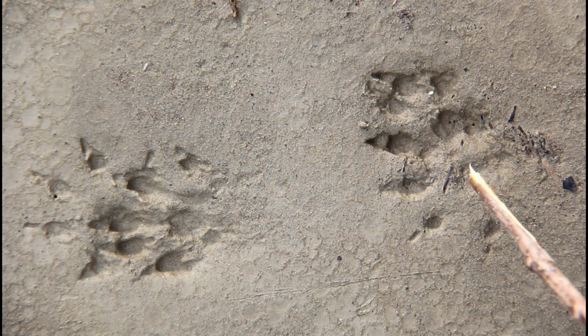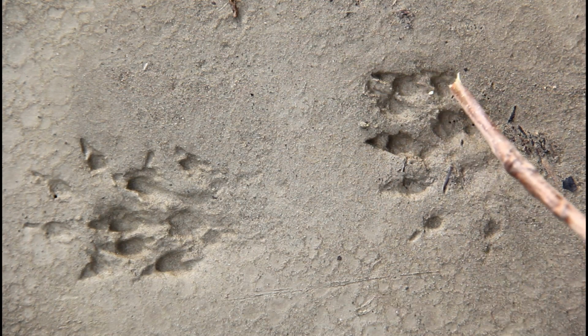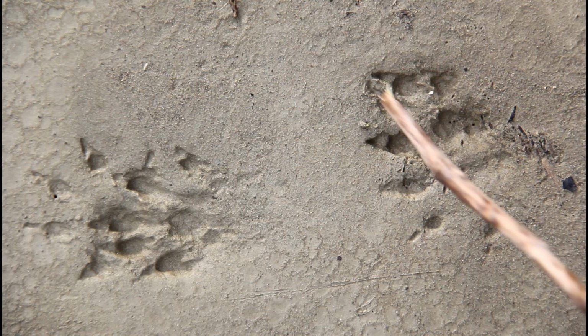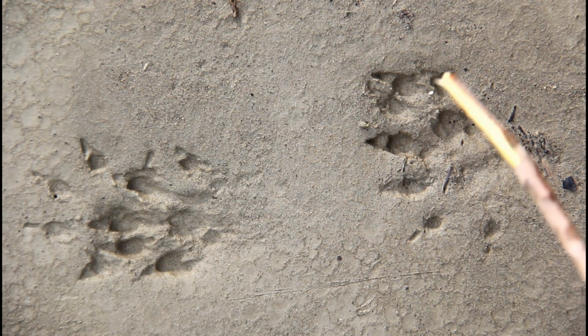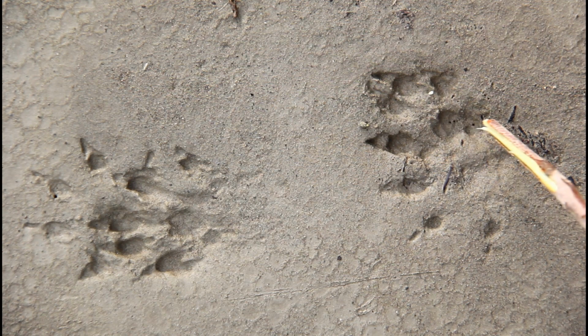Excuse me, toe number 1 is missing over here. 2, 3, 4, and 5 are there. They're very symmetrically oriented, almost like a canine. And here's the pad. Again, toe 3 and 4 share this pad. Toe 5 has its own, and you can't see the rest.